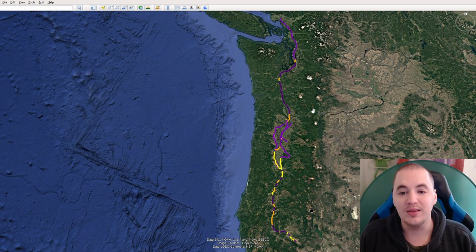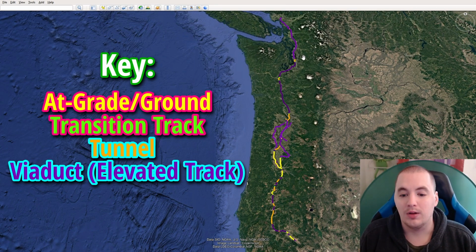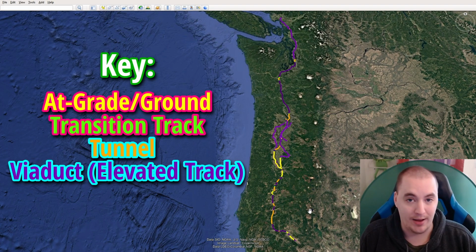So welcome back to the series I'm doing on mass transportation, specifically focusing here in Cascadia, because of course I have a bunch of different videos. I just wanted to show you the complete systems so far. Purple indicates viaduct or elevated rail. Lime greens or electric greens indicate transfer points. Those are transfers from, say, viaduct to ground or viaduct to tunnel or vice versa. Orange is tunnel and yellow is at grade, meaning on the ground, at level with the roads.